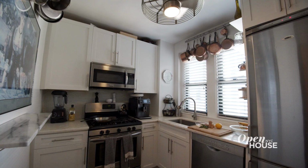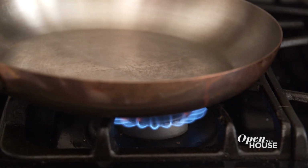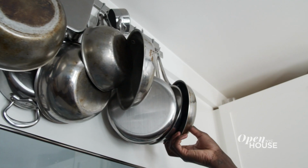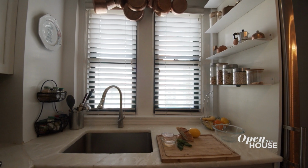Here we are in my kitchen, which is my laboratory. It's small, but effective. What makes a good kitchen for me at home is, one, make sure you have a really solid stovetop. I'm a tall guy, so I wanted to set my pots and pans nice and high so it's easy for me to grab, just like that. And having a window isn't bad either.